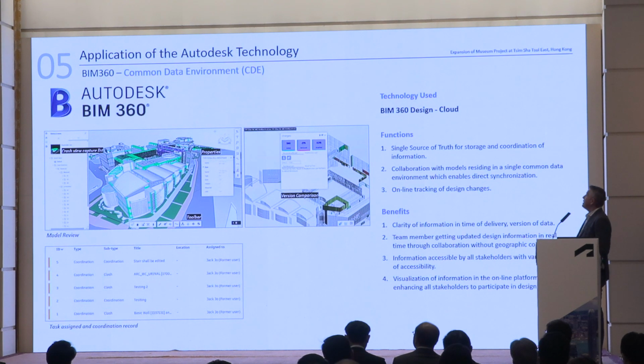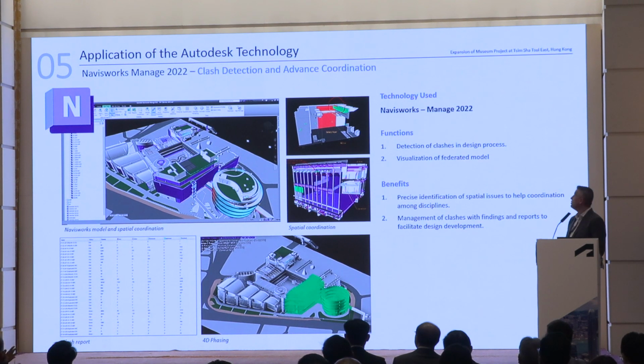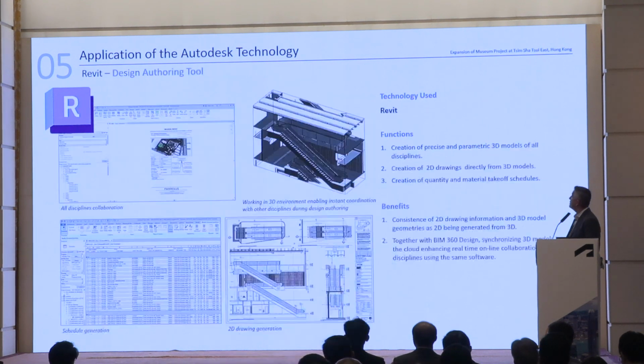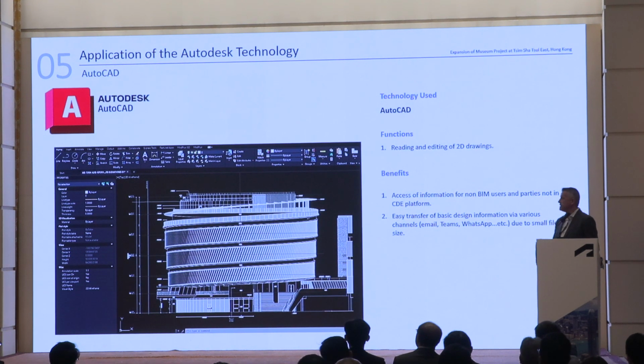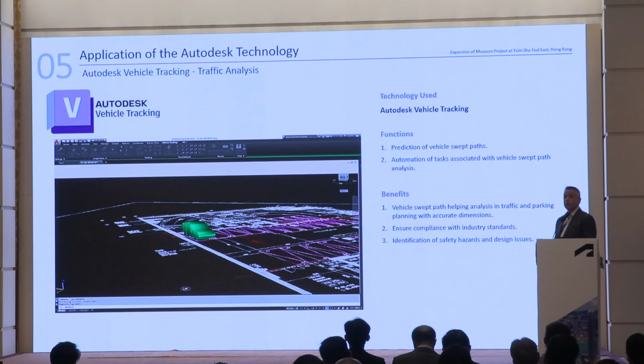As a common data environment, CDE, in this project we use BIM 360. As a tool to carry out clash detection and advanced coordination, we use Autodesk Navisworks Manage. As a design authoring tool, we use Revit. We use AutoCAD because we also need to have easy accessibility for those subcontractors that are not yet involved in Revit. And also, we work with traffic consultants, and Autodesk Vehicle Tracking helps us to review, for example, vehicle swept paths.